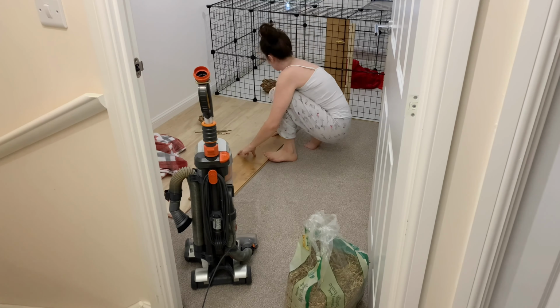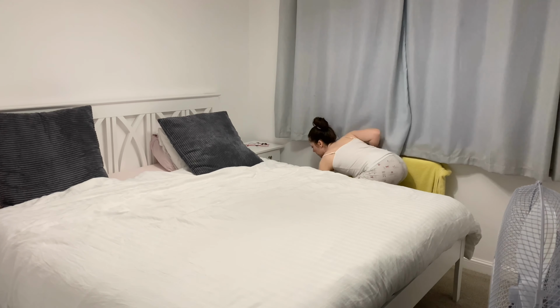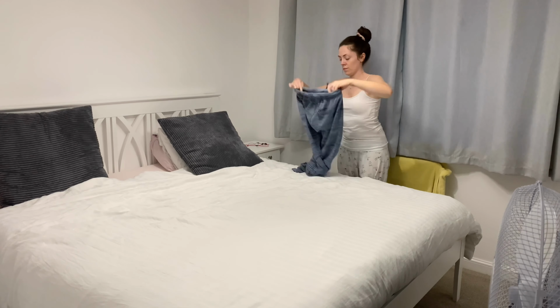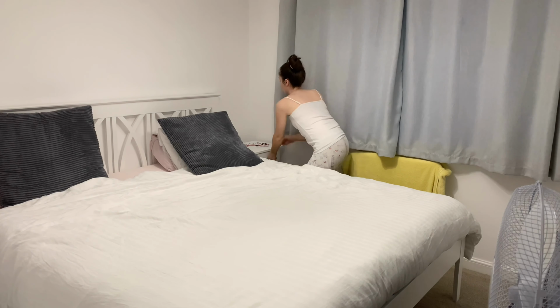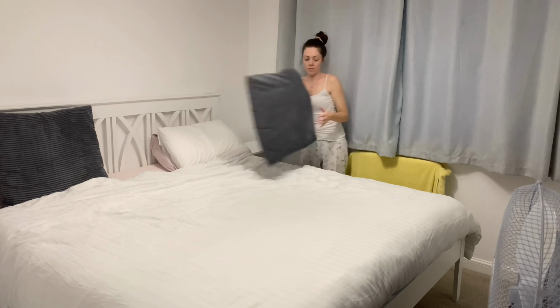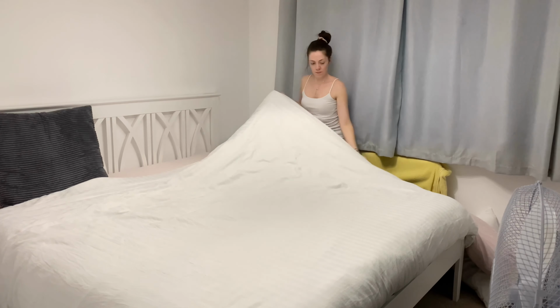But once I finish this room, I can then go into the bedroom, because I was really lazy this morning and I honestly just pulled the quilt over the bed. I didn't actually make the bed, so I thought better late than never. Before I go to bed, it would be good to actually get into a freshly made bed. So I'm just gonna whiz around and get the bedroom nice and clean and cozy.